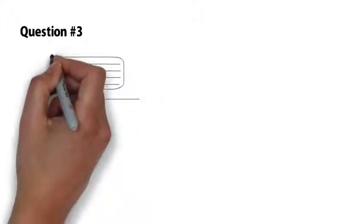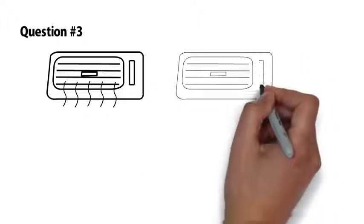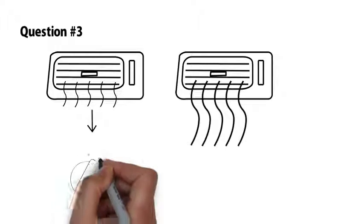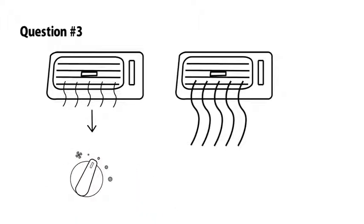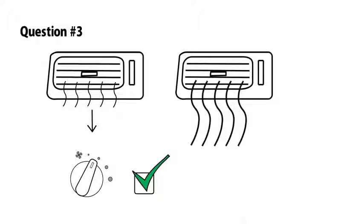We know some air is coming out. Is the air coming out with low velocity, or is it coming out with normal velocity? If the velocity of the air is low, the vent may be clogged, or there could be a fan motor control issue. This needs to be diagnosed, then fixed. If the velocity of the air is good, let's go to the last question.